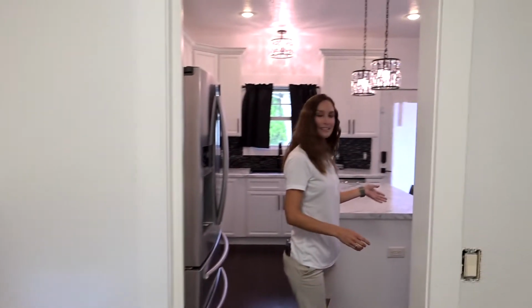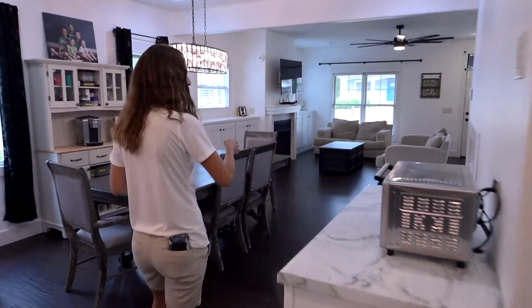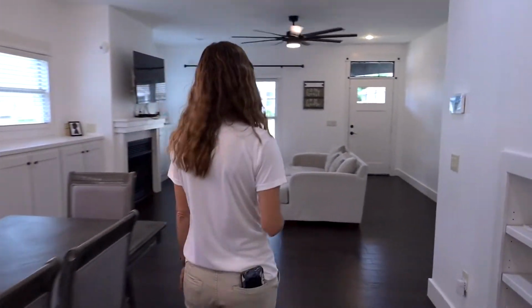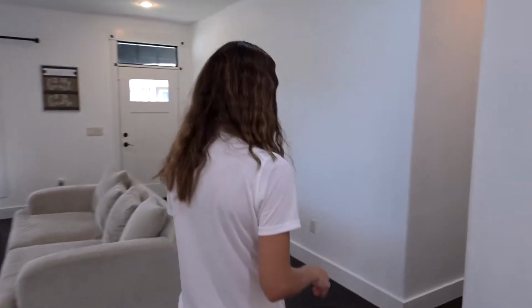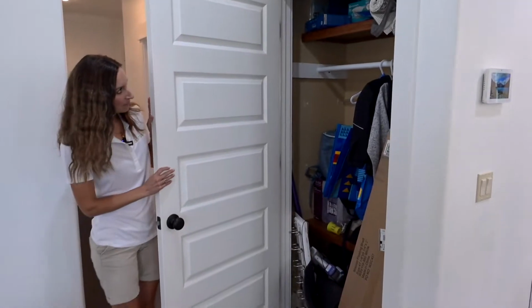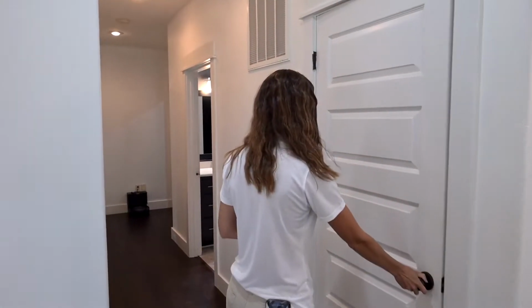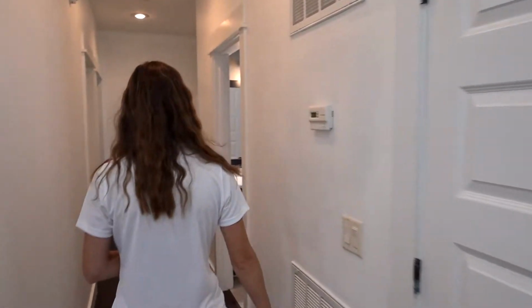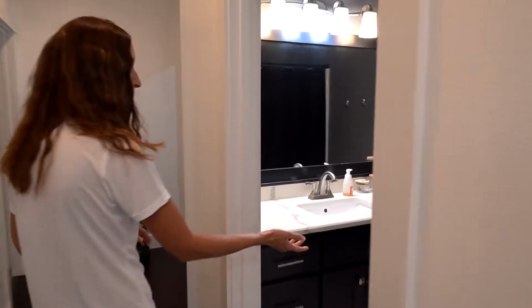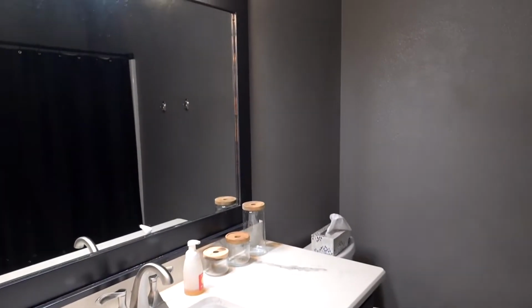Well, I'm excited to see the bedrooms. Oh, where are you at? Well, let's go on the other end of the house before we go upstairs. And right down the hallway, we'll just take a peek in here. And coat closet. And you go right into your guest bathroom, which you can see the theme goes well with everything else in here. And that's a tub shower combo.